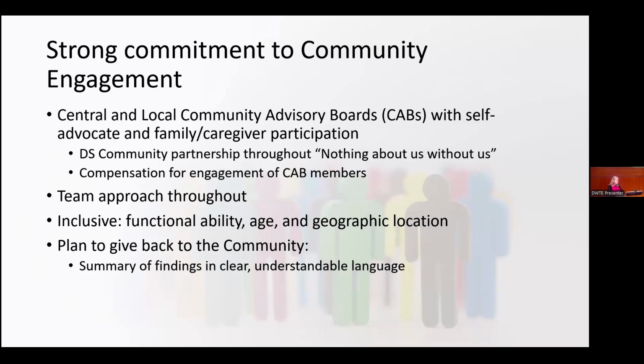So again, as I was thinking about this, one of the central themes is really a strong commitment to community engagement with these central and local community advisory boards, with families telling us, you know what, that is going to be too much for somebody to do on one day. Or, that sounds really invasive. Is there another way to do that? So even though we would love to collect all this different information, we have to be cognizant of the people that are doing this and contributing to this research, and really think about how we make it as person friendly as possible.